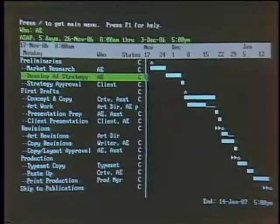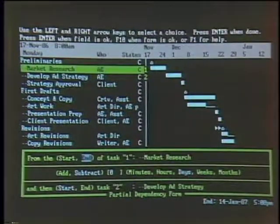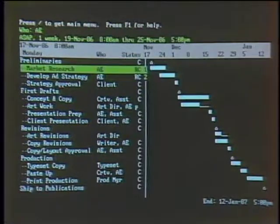So how do you do that? Well, here's a good spot. I've got market research and develop ad strategy that right now are scheduled back to back. But just as easily, I could go into a form that Timeline has that allows me to overlap those two. And this is where I'm going to gain my 2 days. So right now, I'm going to change this to 2 days of an overlap. And when I come out of the form, you notice what happens there? I've got those 2 bars there overlapping each other.